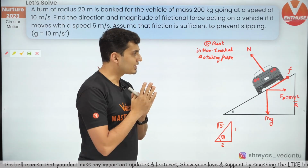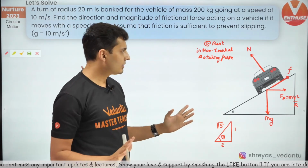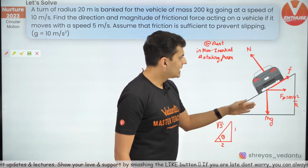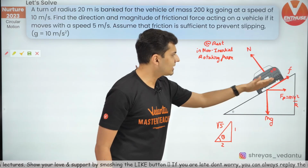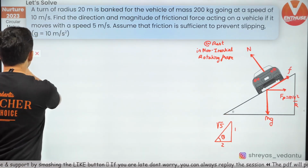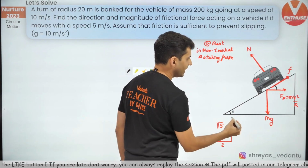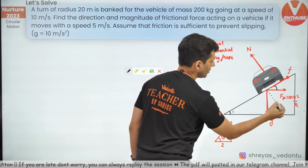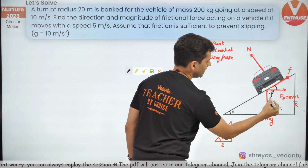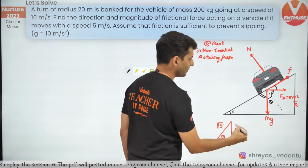Okay, let's go ahead. I think it's just about vector resolution now. I think you can see that very clearly over here. So let's talk about only the forces in this direction. I know this is angle theta. So if this is angle theta, this is also angle theta. If I draw a perpendicular, this is theta, this is 90 minus theta, this is theta, and this is 90 minus theta. So obviously this is theta.